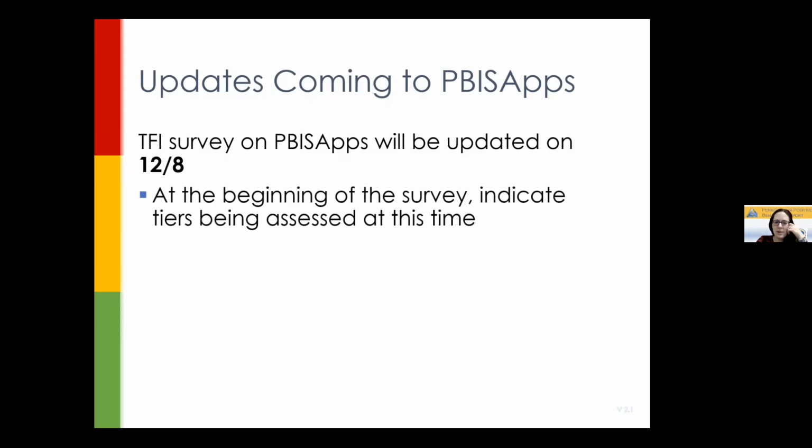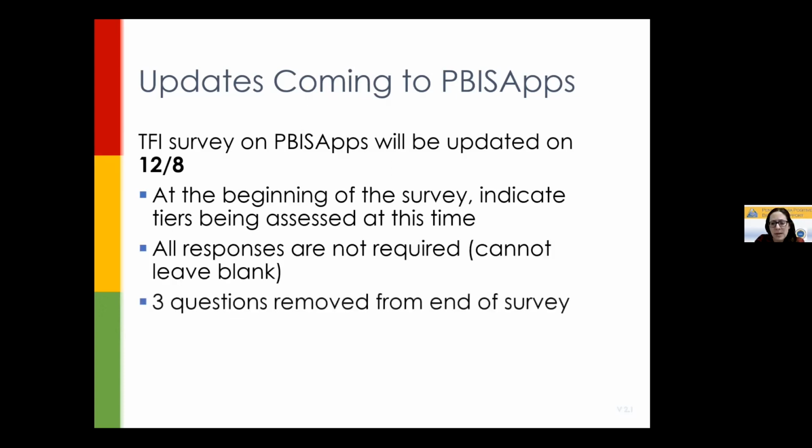At the beginning of the PBIS Assessments survey for the TFI, you're going to be asked to indicate which tiers are being assessed at this time. So you either select Tier 1, Tiers 1 and 2, or Tiers 1, 2, and 3. All responses are required. You can't leave any blank now on PBIS Assessments. They did that because if a response is blank, you don't know the answer. If it's there and it's a 0, okay, action plan around it, but you have to put an answer in. There were 3 questions at the end of the survey that asked about whether students are successful in academics and behavior. Those questions are going to be gone now.